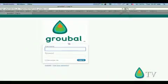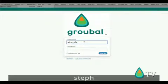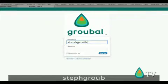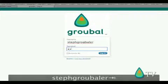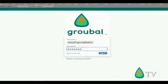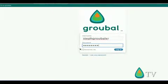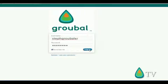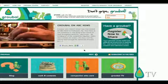And now I'm going to put that same username in the space provided, Steph Grubeler, and the same password. And I'm going to log in. If you're going to be using Groubal a lot, you might check that box to have your computer remember you when you're on Groubal. Now you'll notice at the top it says log out instead of log in because we're logged in. We're ready to go. We can create a Groubal.